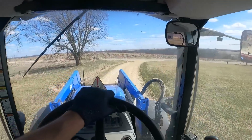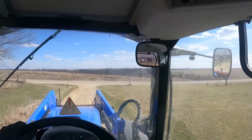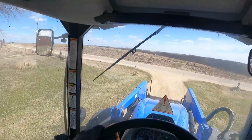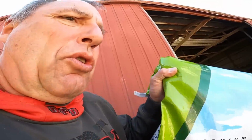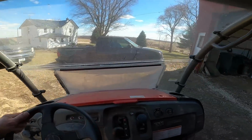Okay, we got some pastures to seed. Basically where the cows kind of destroyed, we're going to reseed some pastures. And then I'm gonna put a buffer strip in here as well. Cornelius waterway mix out of Andrew, Iowa. Anybody need anything over here in Andrew, Iowa? Get a hold of Cornelius's. They actually have seed corn too, and we've used that in the past. What Ronald's doing now, up on one of our fields that was really rutty. I'll show you guys that in a bit.